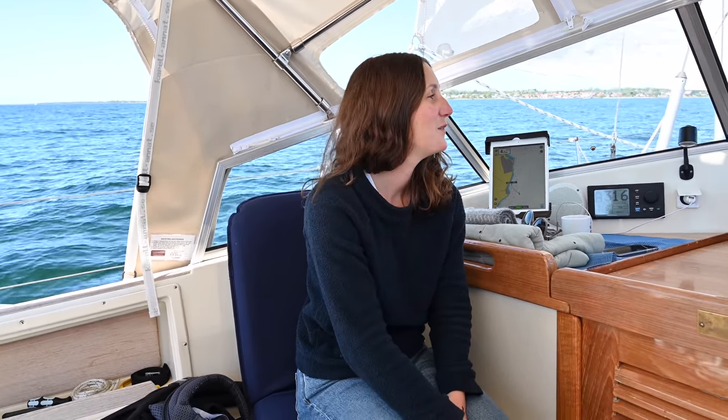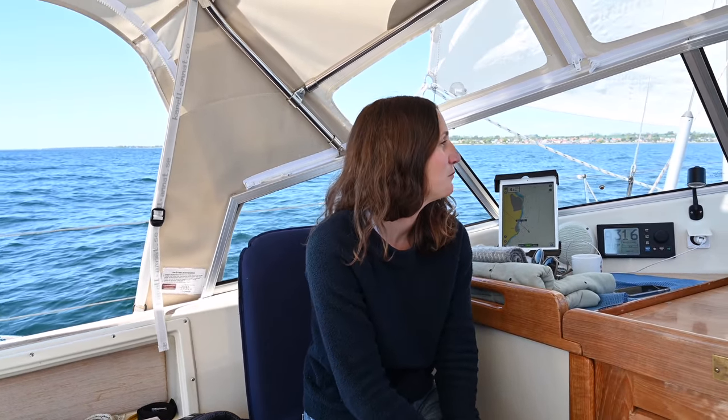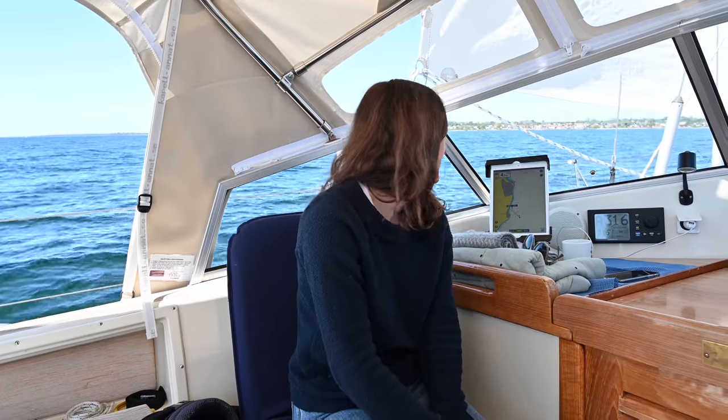The wind is very variable here in Sweden, at least for now, this time of the year. So as soon as we came out at sea, the wind died. So now we only have 8 knots and we are tacking our way north to Simrishamn, doing like 4.4 knots of speed.